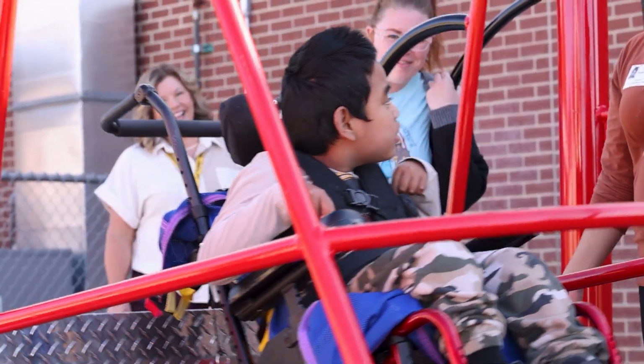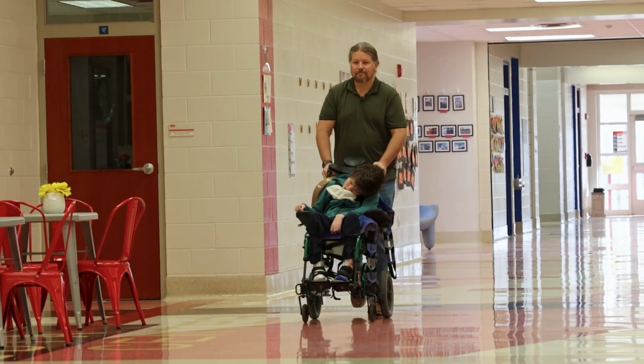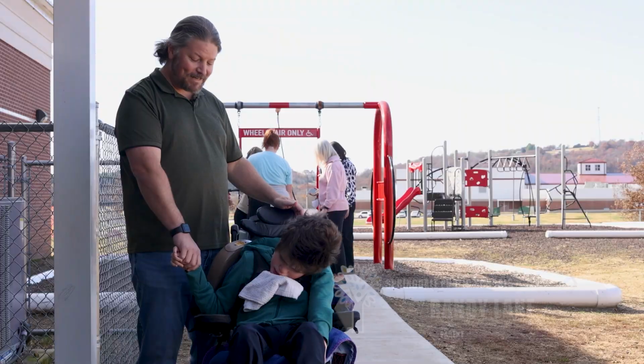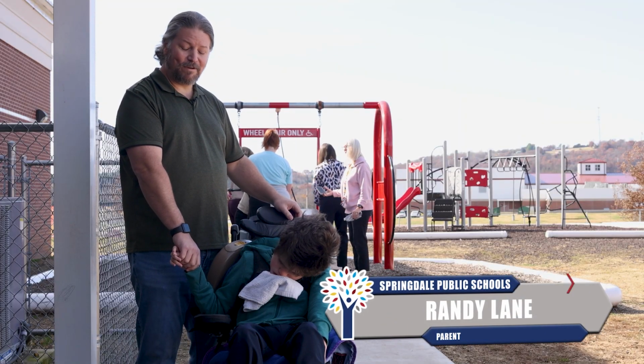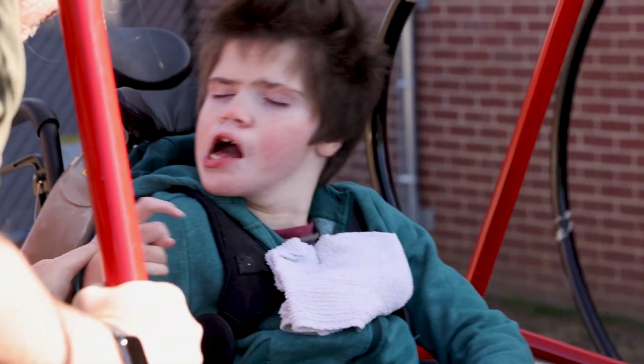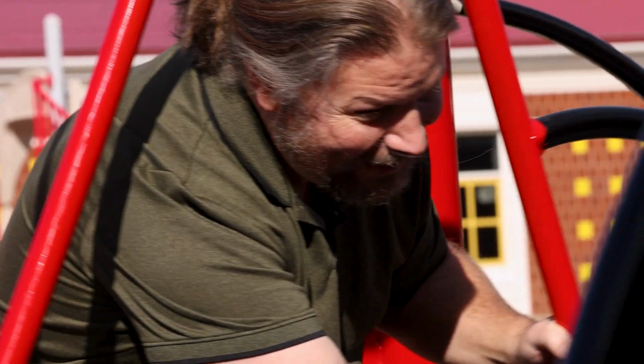Logan is nonverbal, so he doesn't talk like other people, so you don't really know what he's feeling day to day. So when you can see him really happy, you know he's enjoying himself. And so for us, any chance I get to have him laugh and smile is just amazing for me. And every time he gets on that swing, he's having a great time.